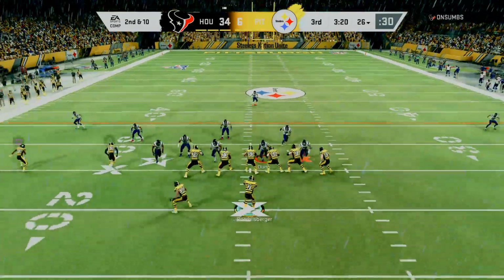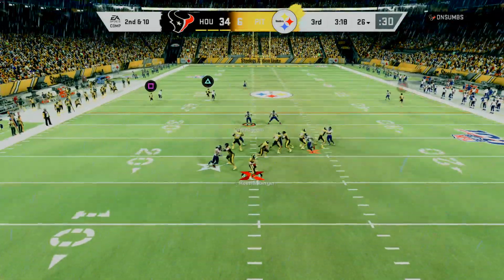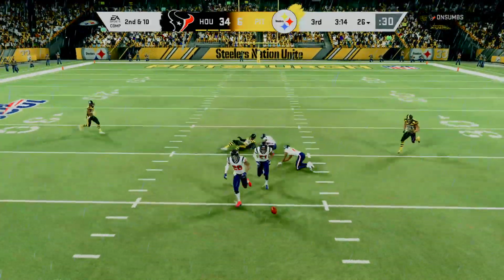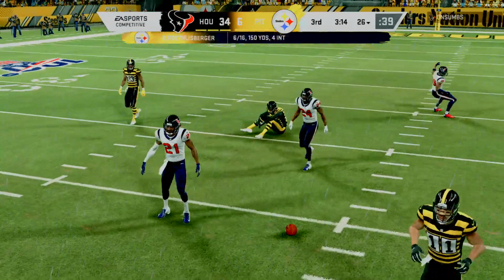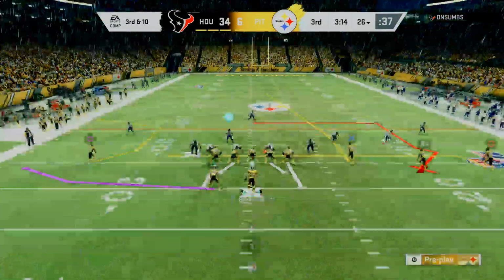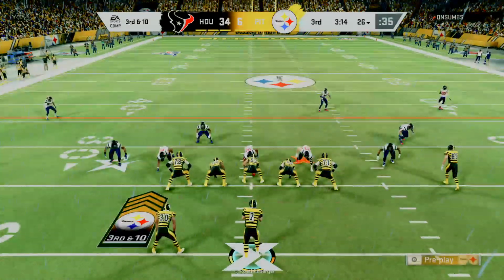And look, it doesn't matter whether you're playing man or zone. Eventually, that becomes man on man. And you got to trust yourself and go up at that moment of truth and make a play on the football. Now a deep ball there on 2nd down, but it'll wind up incomplete. Juju Smith-Schuster, the intended receiver that time.